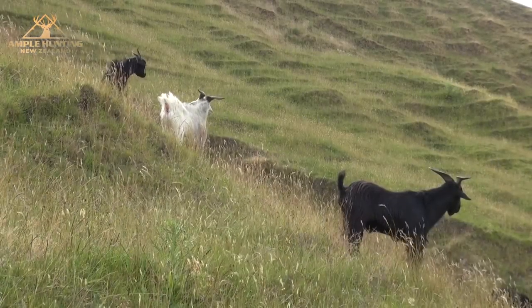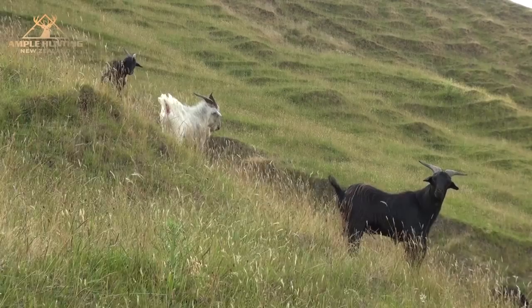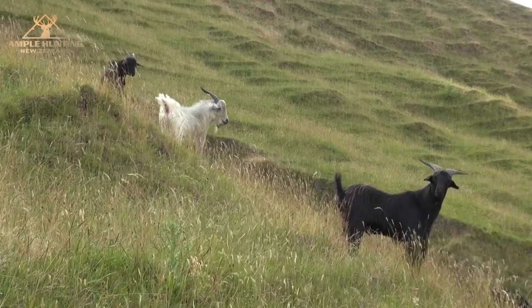Suddenly, three young billies appeared. They had been pushed by an older goat. This was too close for open country. I had to make this shot.